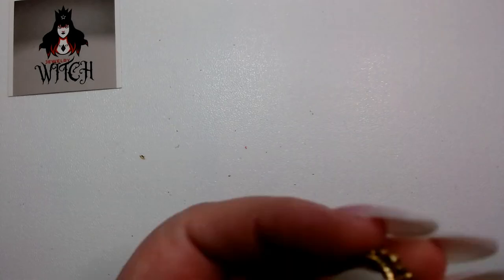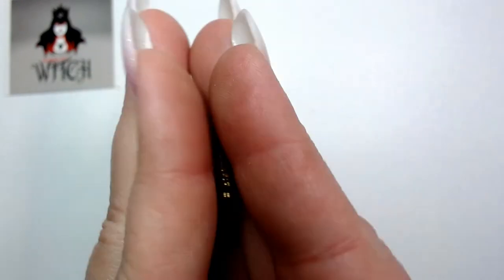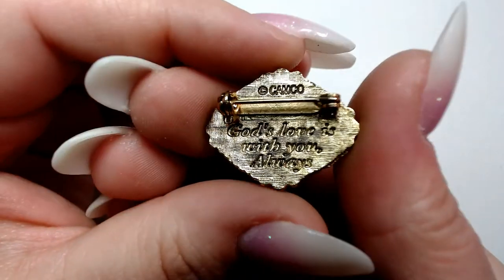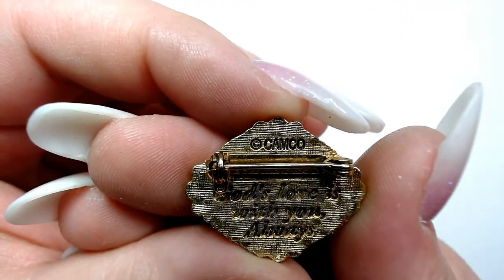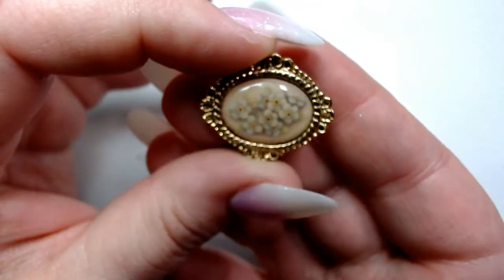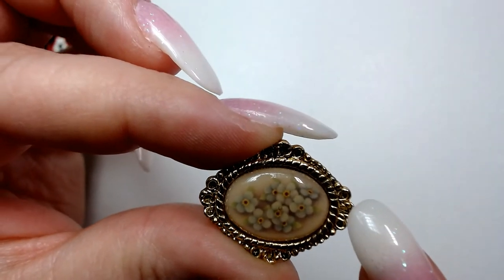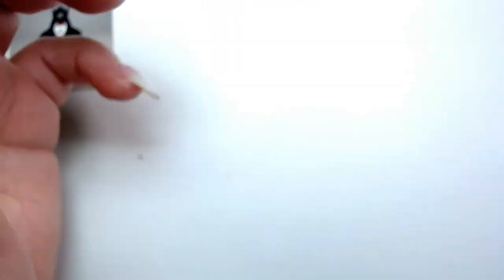What else? Okay. I thought at first this would be 1928, but it's not. It's Camco. And it says, God is love. God's love is with you always. Oh, that's nice. That's a nice thought. And then all the rhinestones are missing, though. So this will go in a collage.